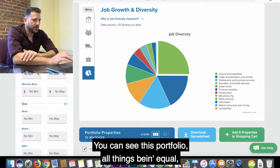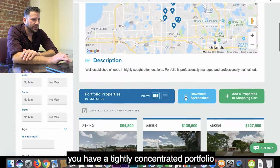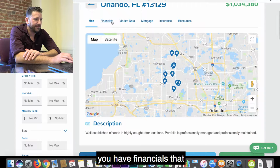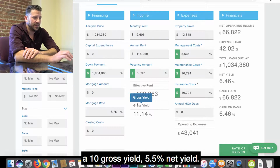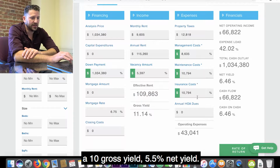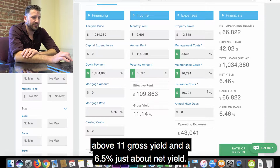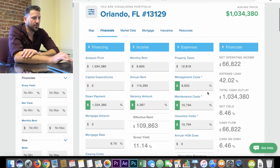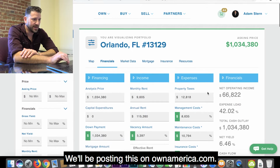And you can see this portfolio, all things being equal, is a tightly concentrated portfolio of B-/B properties. You have financials that if you bought the whole portfolio, you could achieve a 10% gross yield, 5.5% net yield. If you take out a couple of properties, you're well above an 11% gross yield and just about a 6.5% net yield. So this portfolio is ready to go out. We'll be posting this on ownamerica.com.